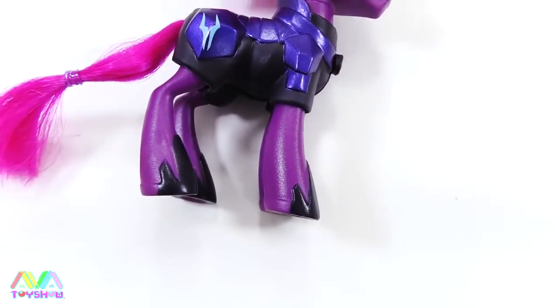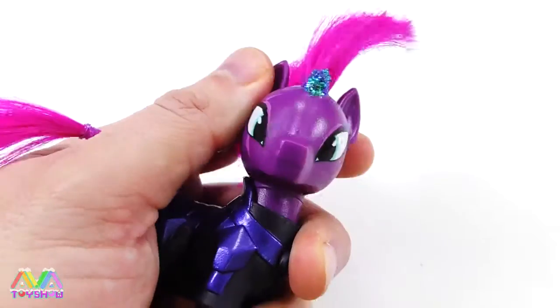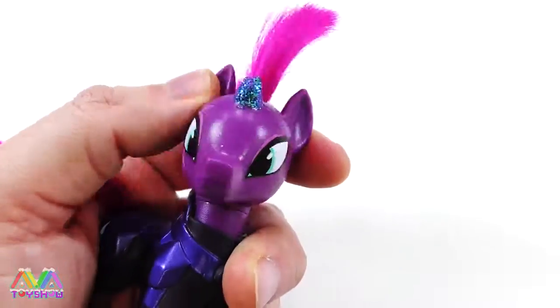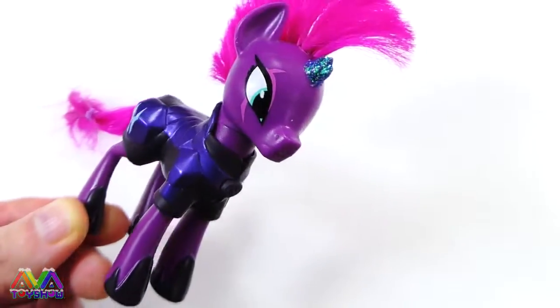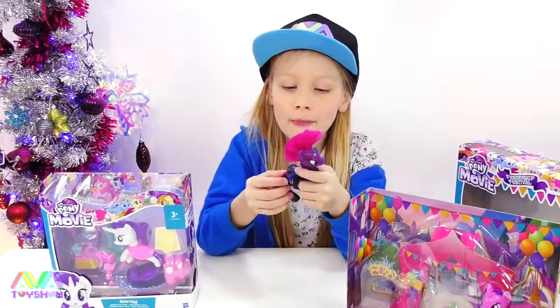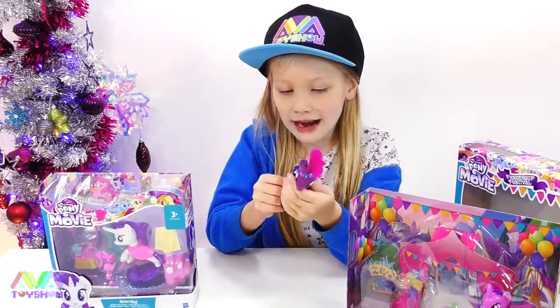And I like the detail on her. She feels kind of hard and soft at the same time. It's cool how her head turns. We can do it. We can do this together. Look at the slash on her eye. Comment down below what you like about her. I like her because she's just a cool character.